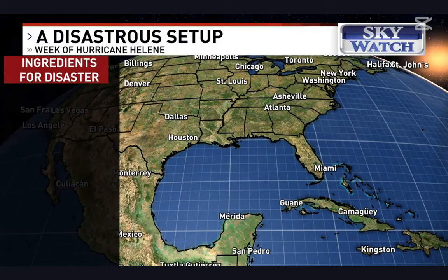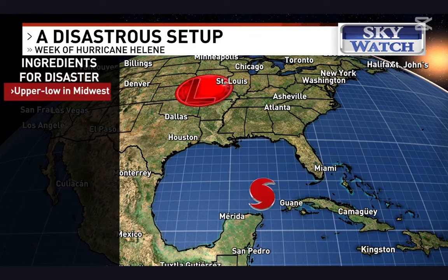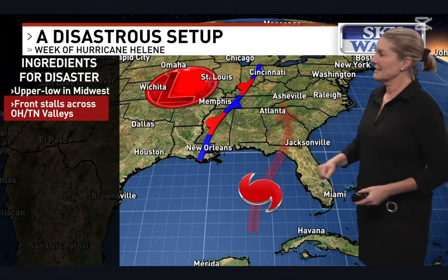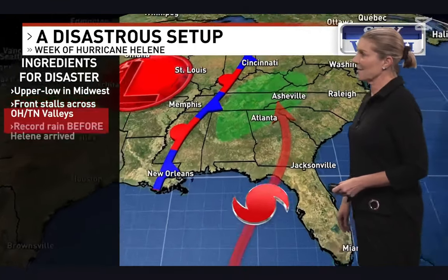One of the worst situations you've ever seen. And it is. And here's why. We've had all the ingredients, all they were there for this disaster to happen. So we had a big blocking low pressure that developed to our west, a big upper low, the hurricane's approaching. We get this stalled frontal boundary that comes in and just sits there and dumps rain on us before Helene even made it to shore.